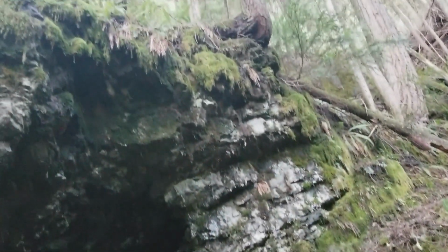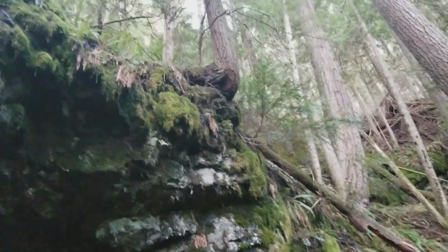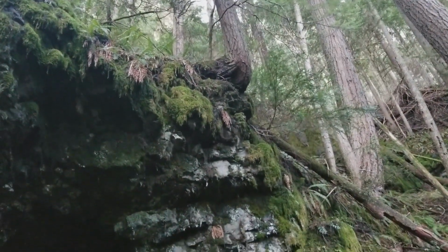Oh, wait. Say hi, Bonnie. Hi. One of the nice little interesting spots along the way is I just ended up calling it the mini cathedral because it's got a little cathedral-like cave. But you got the moss and trees growing up on the edges.